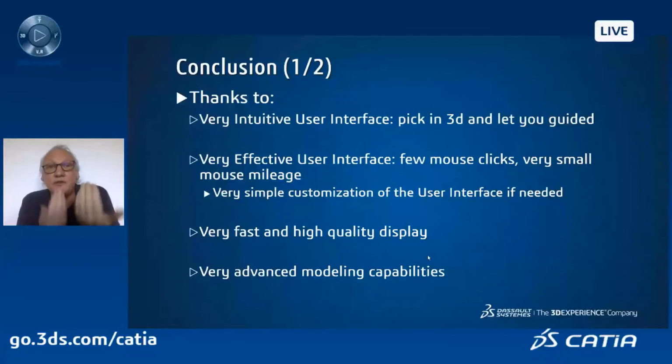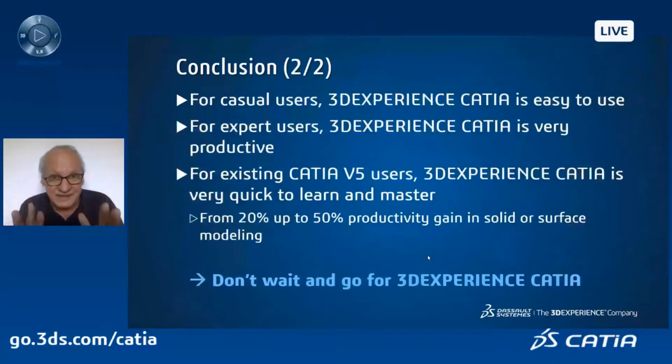And on top of that, you can even customize more than what is proposed by default if you have a very particular command that you are using a lot. The display is very fast and high quality, and you have very advanced modeling capabilities, which is one of the richnesses of CATIA, and continues to be a richness of 3DEXPERIENCE CATIA. So what are the benefits for you?